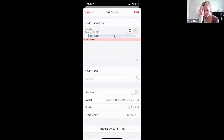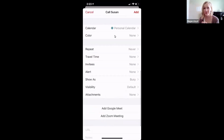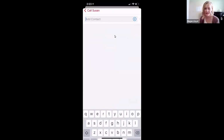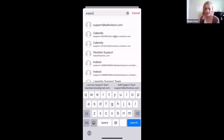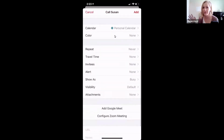And I'll show you what it is if you're interested in that. But this is how I schedule a lot of my Zoom meetings because I feel like I'm scheduling so many Zoom meetings. I don't have time to go into Zoom, schedule a meeting, email it out. But if I just add Zoom meeting and then click invitees, I can type in the person that I want to invite to that meeting, and it will automatically send them the Zoom information. That's all I have to do, is put it in my calendar and then they'll get it.